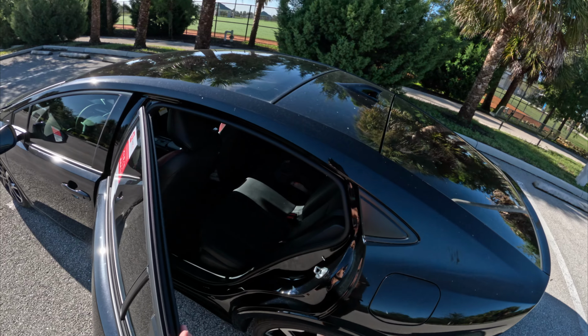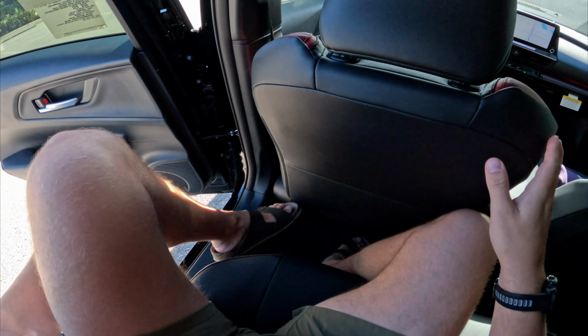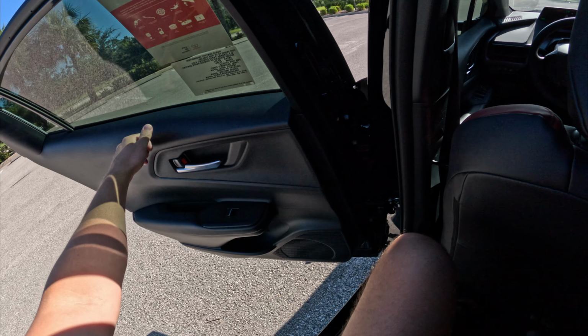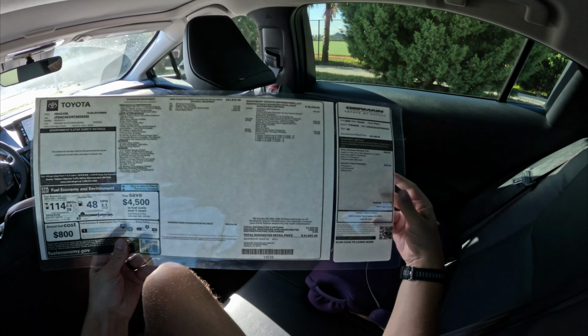Funky handles into the C-pillar. We also have a glass roof. Solar roof is an option, but it's pretty much useless. This seat is pushed back quite far, I would say for someone about 6'2", 6'3". And we look at this hard touch plastic, not quite good enough for this over $40,000 vehicle.